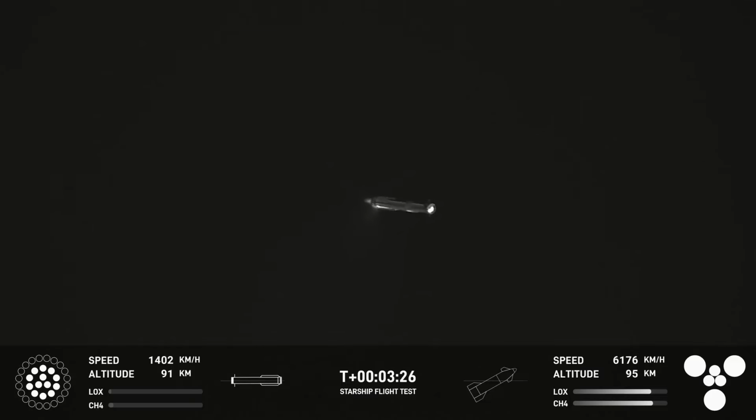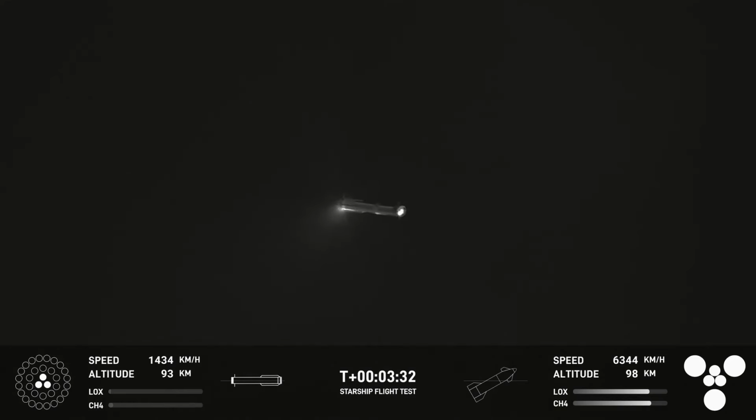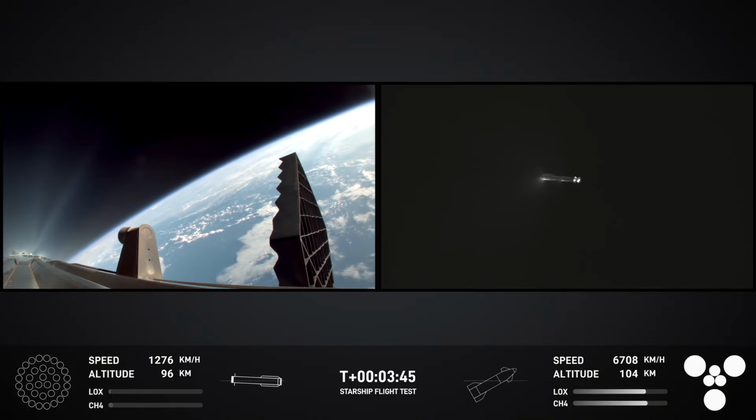Yeah, the booster, Super Heavy, is currently in its boostback burn. Avionics, power and telemetry nominal. This boostback burn lasts just a little bit over a minute, so we've got approximately 30 seconds left. We've had shutdown of that boostback burn. Up next will be hot stage jettison.